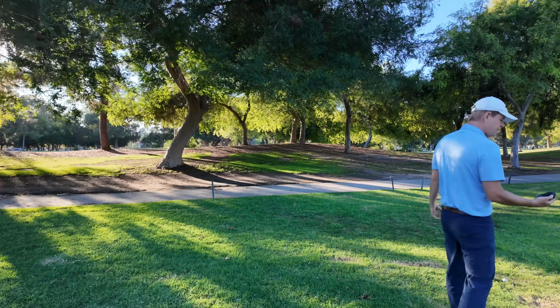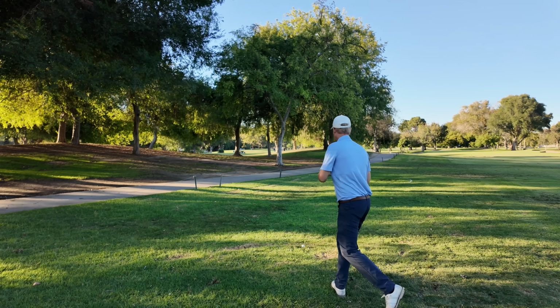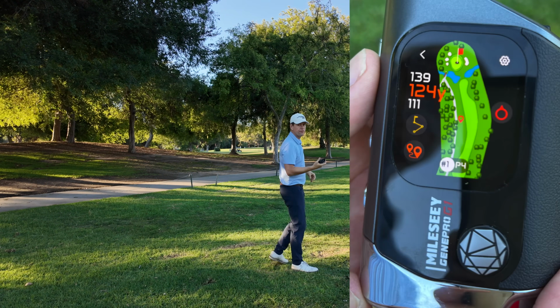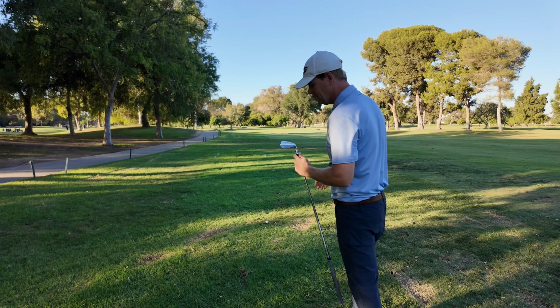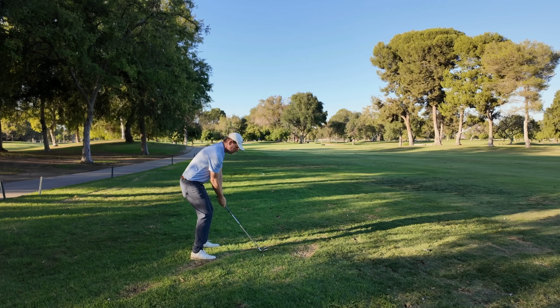On the GPS, I'm to the back, so it's 141 back and it's a blue pin. And when I shoot this, yeah, I have 134, it says here. It's 124 middle, but I shot it. Yeah, 134 to the flag stick. It's helping a little bit. So I'm gonna hit pitching wedge.